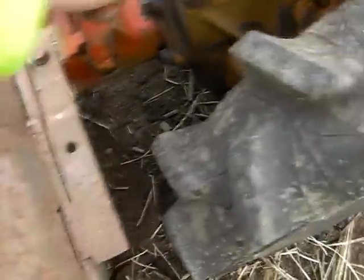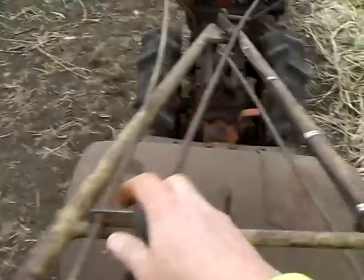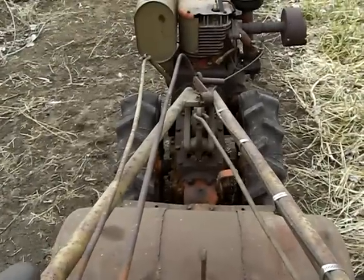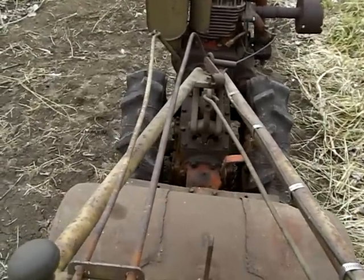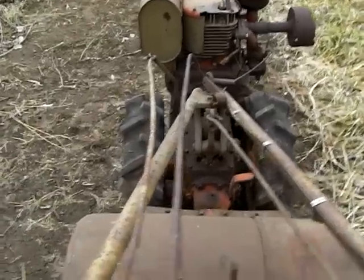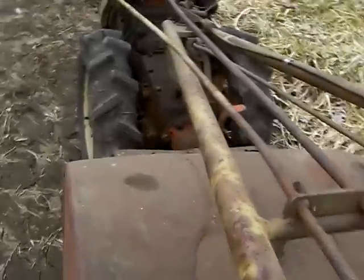Engage the tines. Gotta put her in low gear. Give her a little throttle. Whoops. Hard to do it one-handed. There we go.